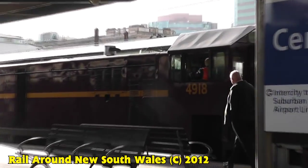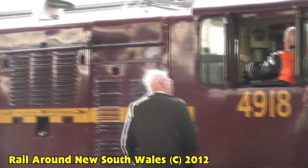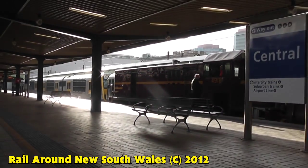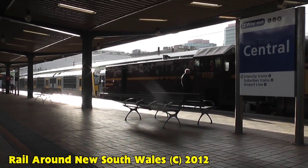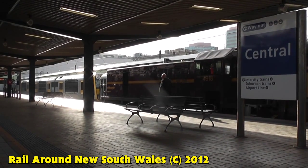As we hop on board the carriages, 4918 from the 3801 Limited is seen at Sydney Central Station as well, as it's getting ready to take booked passengers to Robertson on the Illawarra Treetop Flyer through the Illawarra line. This is also known as the Cockatoo Run.